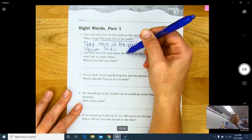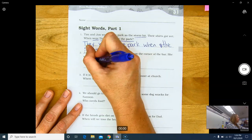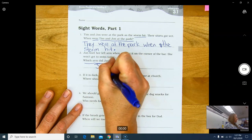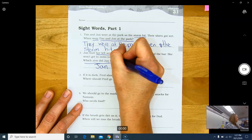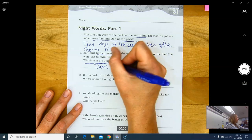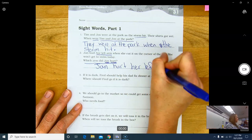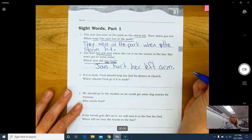Jan hurt her left arm when she cut it on the corner of the bar. She won't get to swim today. Which arm did Jan hurt? Once again, restate your question. Jan hurt her left arm. I am not making up any words. And that way you know you don't have to misspell anything because it's all right here. Jan hurt her left arm. And it is in a complete sentence, which is what we need to start doing.